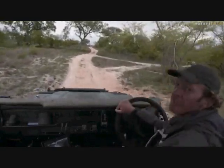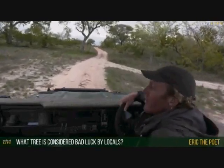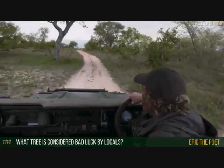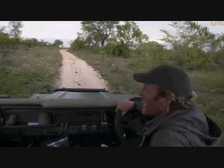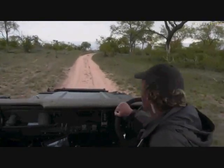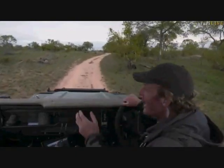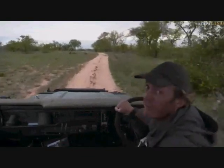Derek the Pope is asking a question: what tree is considered bad luck? I'm trying to rack my brain to think which one is bad luck per se. I know that the leadwood is not considered to be bad luck, but you would not stand underneath the leadwood if there is a storm, because it's believed that you would have a very high chance of being struck by lightning. Now that's what the locals believe, but I think it might be to do with the density of the tree or the wood itself.